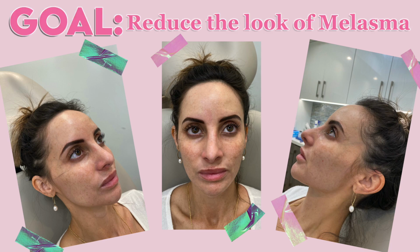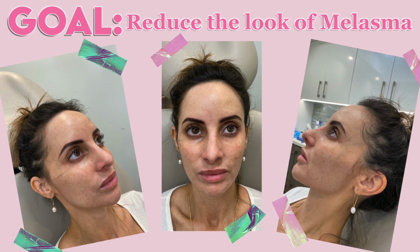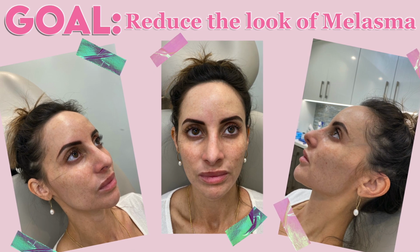So why did I do this? The main thing that got me interested in doing the microneedling was to hopefully help my melasma and at least reduce the look of it, make it not look like I have so much of that hyperpigmentation. And I also thought, well, even if it doesn't reduce my melasma, I know that I'm getting so many other benefits from the microneedling for my skin in general. So I kind of found it as a win-win, and that's also what appealed to me. I also have tried other things before.